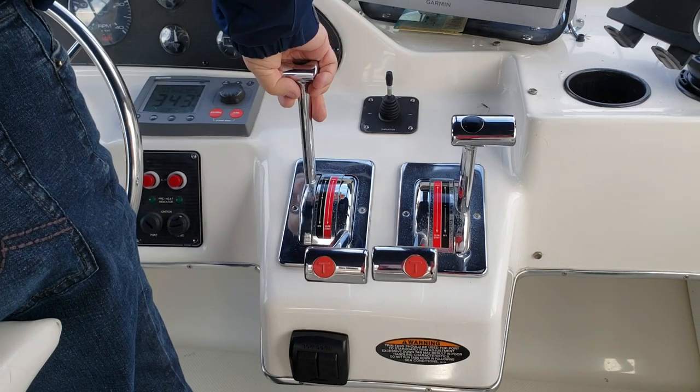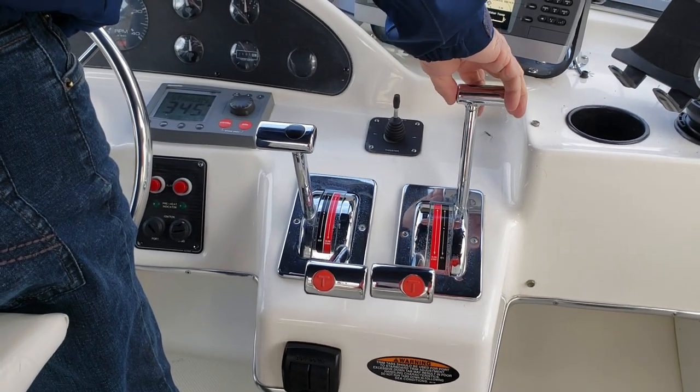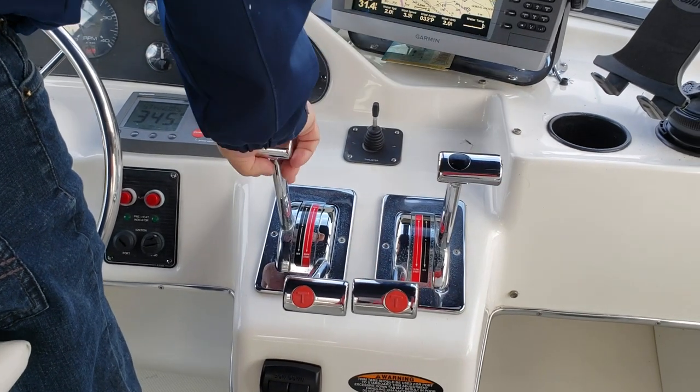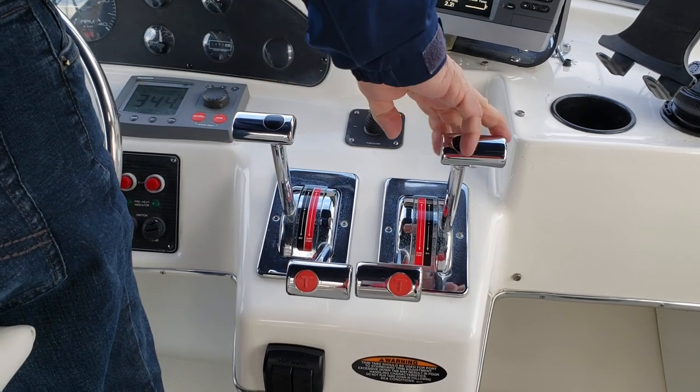So do you prefer to go back and forth between the two engines? Yeah, sides? It makes it a little easier. I don't have to steer. Right. I just hit one chug a little bit. I call it in and out.